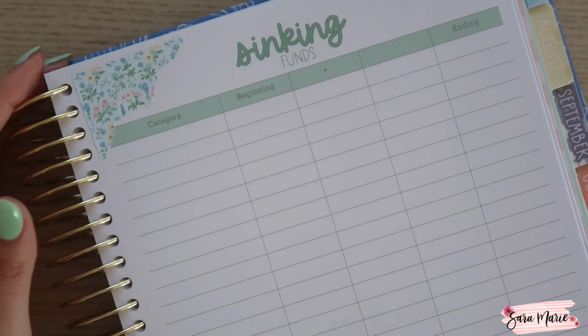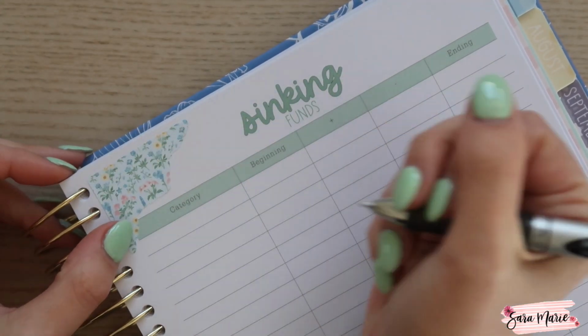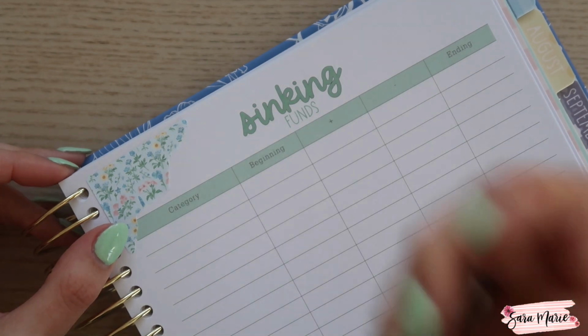So anyway, let's go ahead and write out all of our sinking funds and I'll talk about them as we go. There are a few that are staying, but I'm still going to put the whole list down just so you can see what everything is and what we're contributing. Some we are currently negative, so I'm adding more in to just make them positive, if that makes sense.